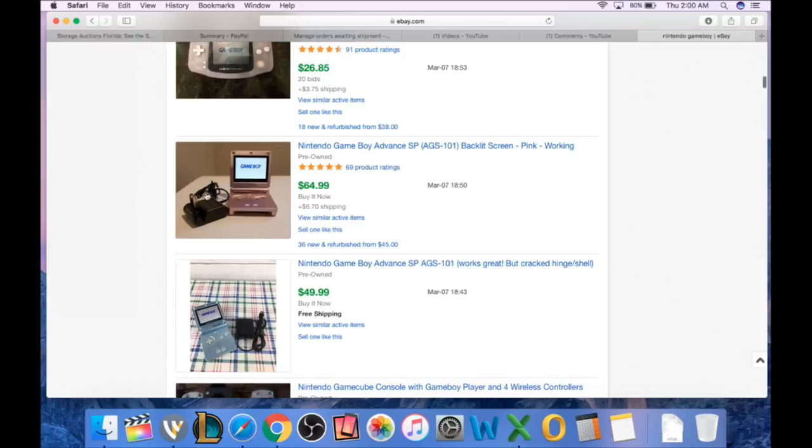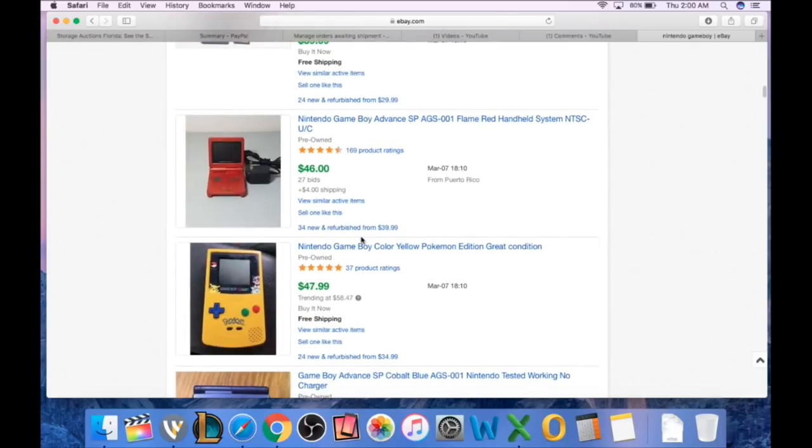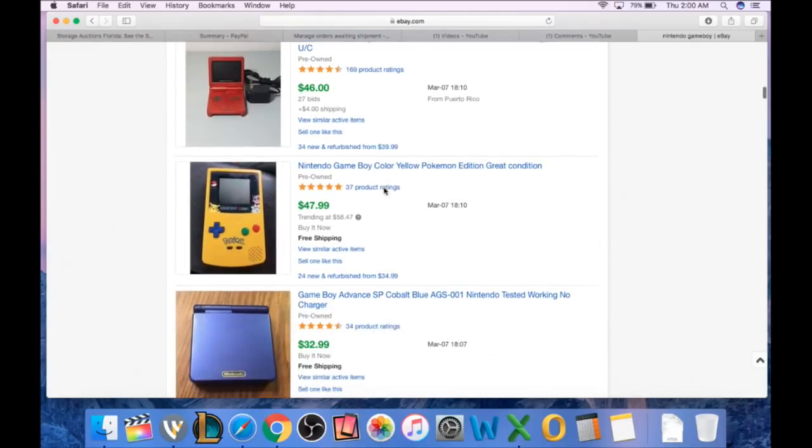If you have the original charger, here's an SP, the pink one with the charger. They got 70, like $71, $72. Here's another one, 50. So this is one you really want to look for, the Game Boy Advance SP. I talk about these. Here's another one for 50.